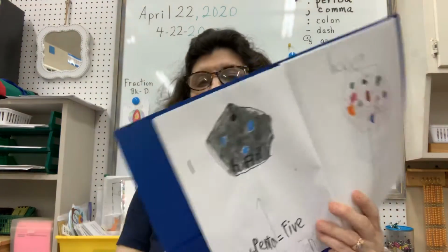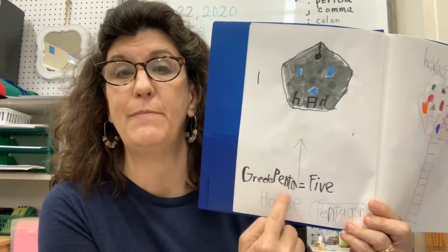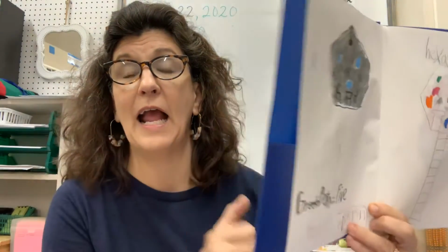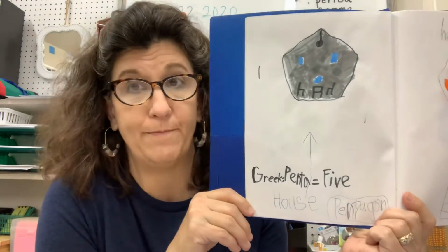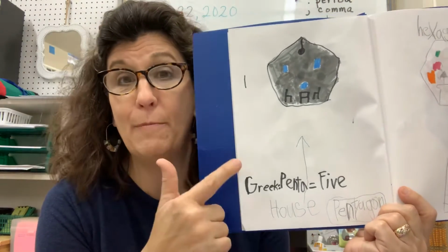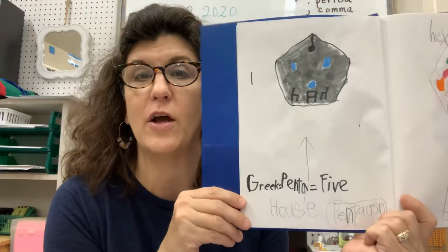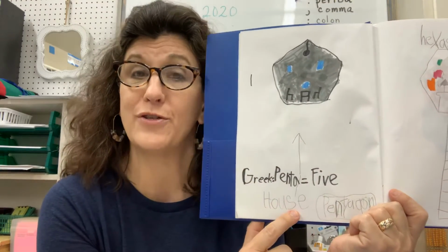I've got Mabel's next. And then we started looking at all the polygons. And she did hers in Greek, penta means 5. And it's actually not the first polygon. The first polygon is a triangle, then a rectangle, but this was in our set of polygons. And she made a pentagon house.